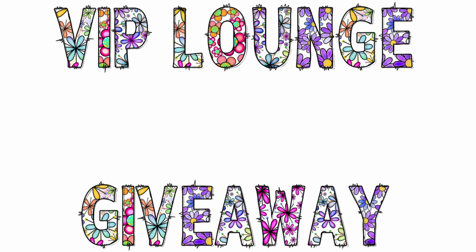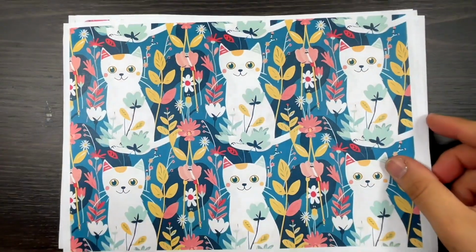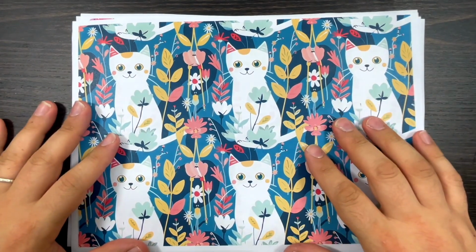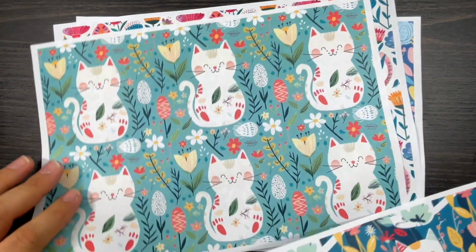Okay guys, welcome to the papers from September of my VIP lounge subscription. So let me show you number one. Number one is this one here. Oh my god, it's so cute. I don't say that myself. Let me zoom out a little bit. That's it. It's called Cute Cats. So it's 4 pages full of adorable cats. Simple as.